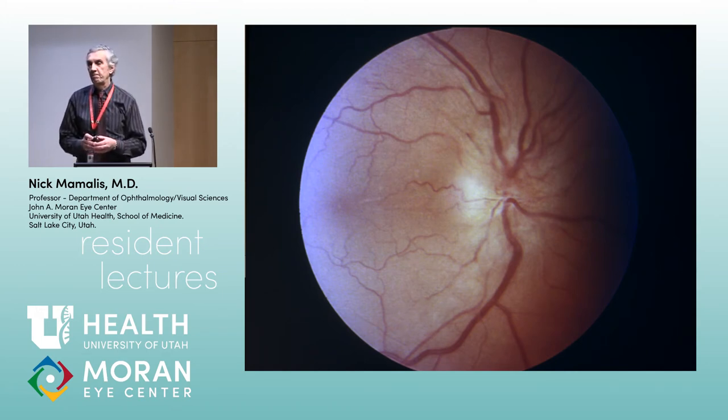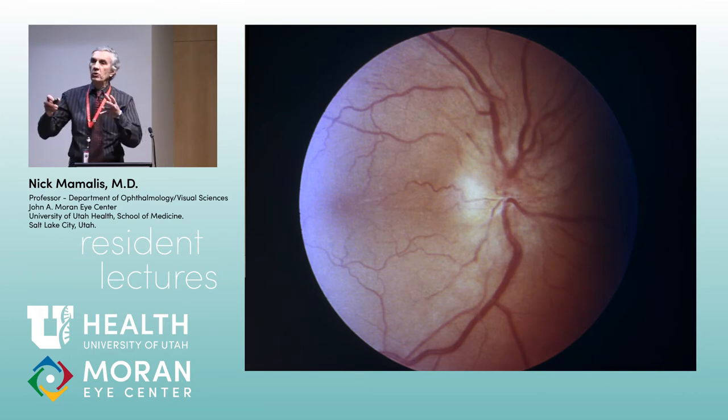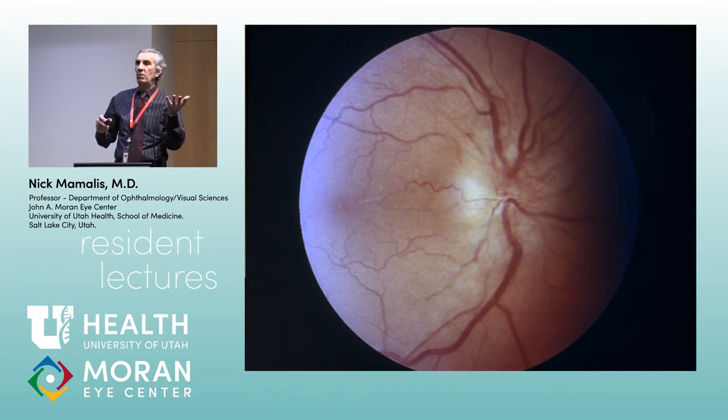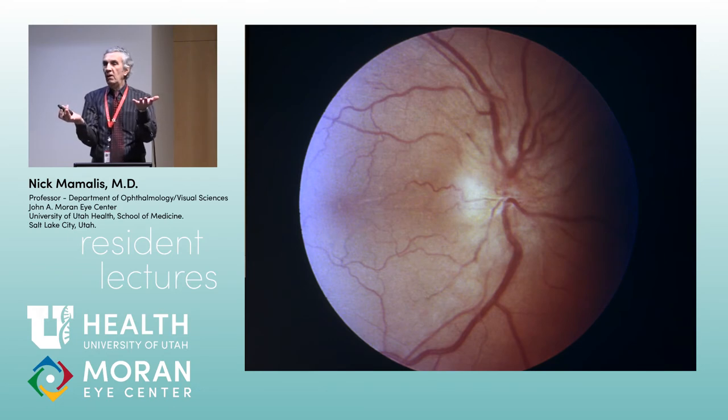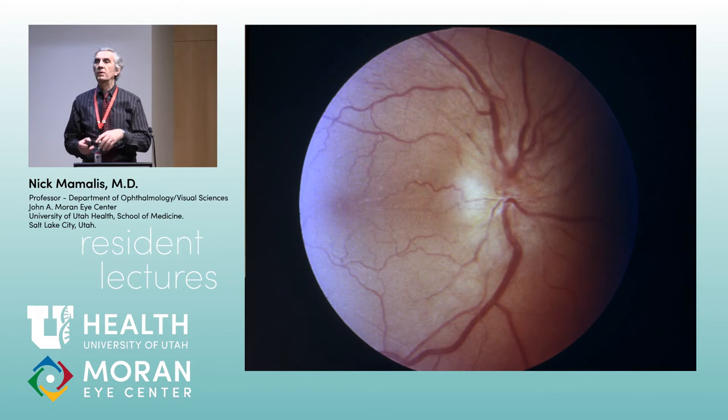So if it's more focal, I would think of like NAION, or just any type of AION. Okay. All right, so those are kind of the two major groups you want to think of. On one side, it could be ischemia. So it could be either arteritic or non-arteritic optic nerve ischemia. On the other hand, it could be an inflammatory demyelinating disease too. And so you want to look at optic neuritis also.